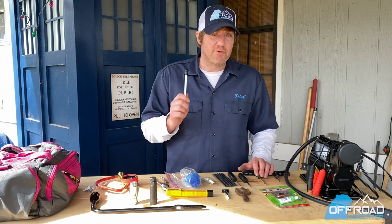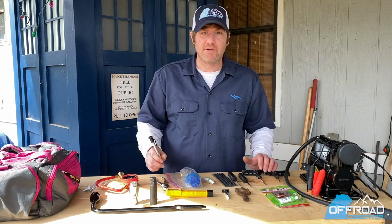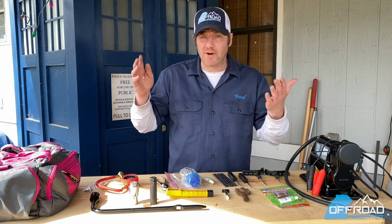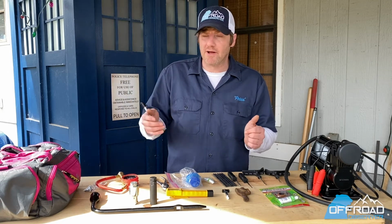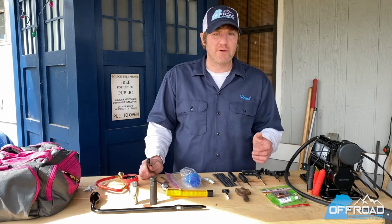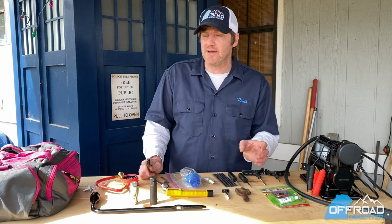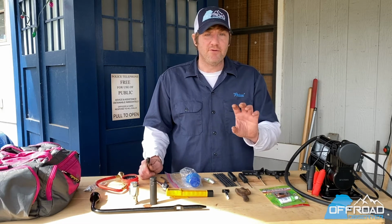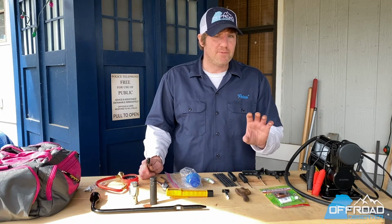Check your PSIs. When you go off-roading, you're going to be airing down your tires. Normally on the streets, you're generally in the range of over 30 PSI. A good PSI for off-roading to start off with is 15. Now you can adjust that as you go through the trails.